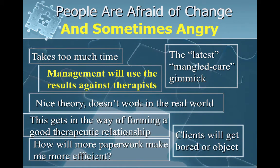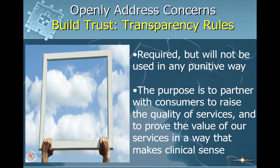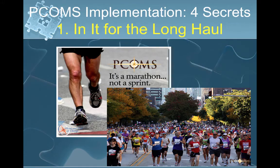"I'm as mad as hell, and I'm not going to take this anymore." That's right. Some people will even respond with anger. But you got to let people know that it's going to be required, but will not be used in any punitive way. The purpose is to partner with consumers to raise the quality of service and prove the value of our service in a way that makes clinical sense. That's the whole idea, to raise the bar of the quality of our services to our clients.